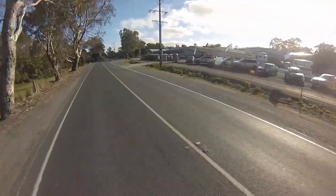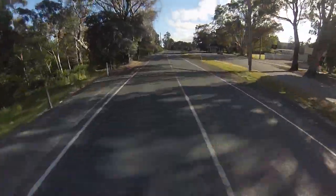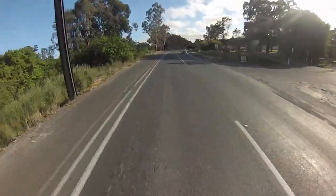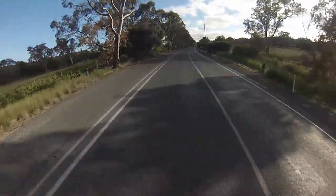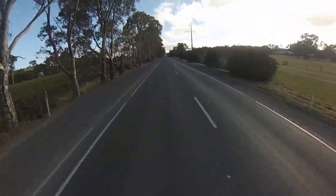I'm up in the Adelaide Hills, come up the freeway and just cruising through Woodside, heading out to the east side of the Murray to explore a few sand trails, hopefully, as I've been told. It's just bitumen for the next, I don't know, half an hour, and then we'll hit the dirt. There's not a lot to see at the moment, just some beautiful Adelaide Hills countryside.